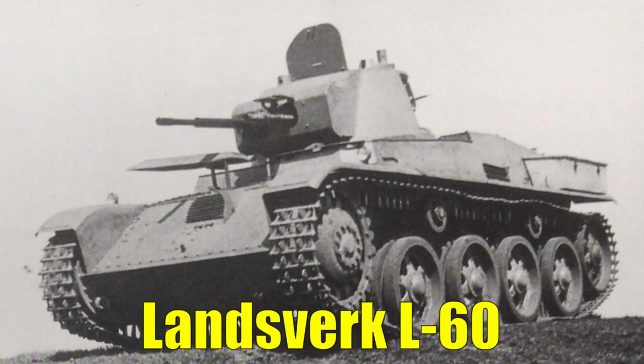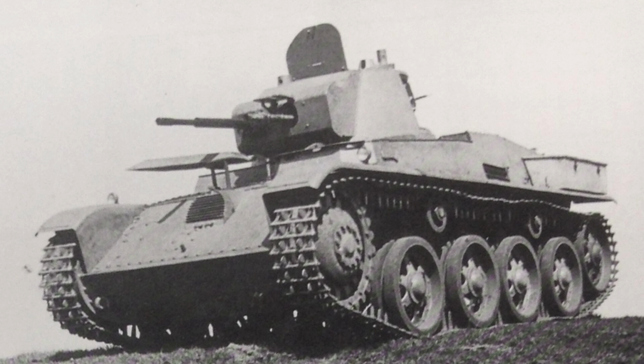Unfortunately, while Sweden did make many more interwar tanks like the L60, L100 and L120, and indeed exported many of these tanks in large numbers, these have either already been added to the game or are only armed with machine guns, which would make these unsuitable for adding to War Thunder.